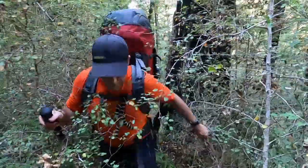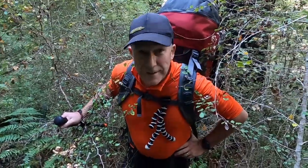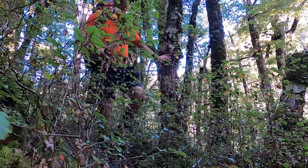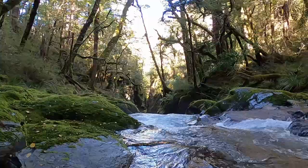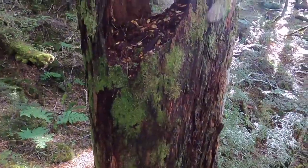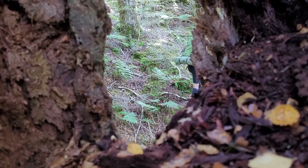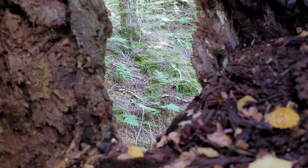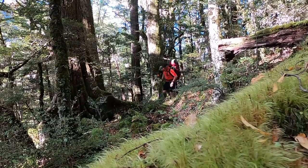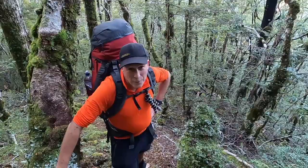So we're about 5 hours 20 in, and we've just got to the bit that picks up and goes round the gorgey bit in Nardoo Creek, so it's pretty straight up. Up to the biv, it's about 550 metres vert all up that we've got to go.